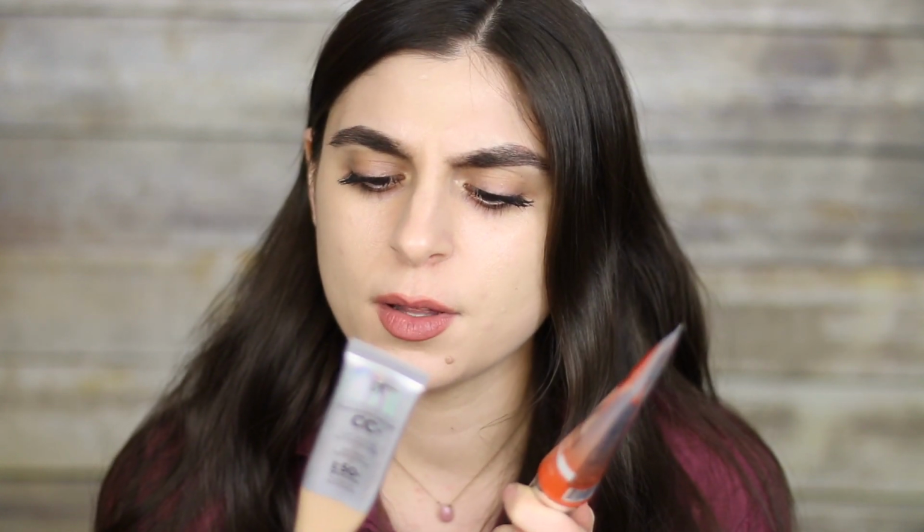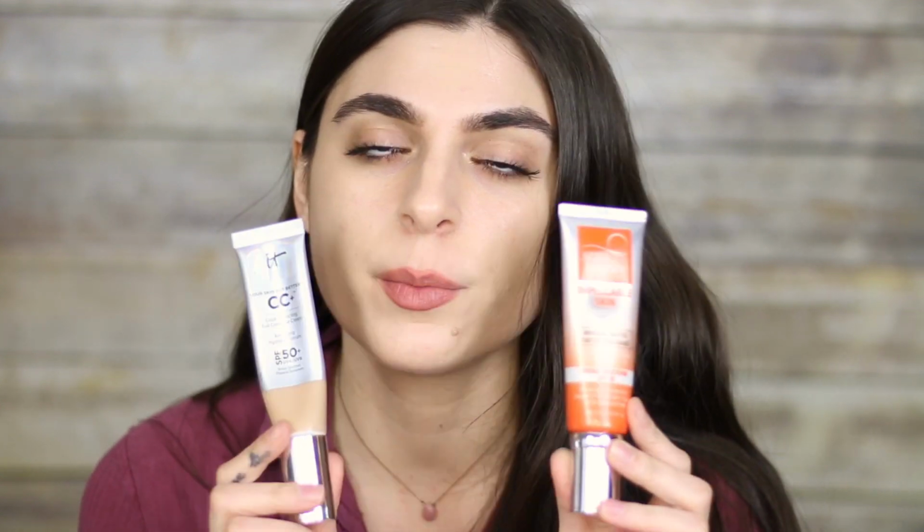And then I found this, which, by the way, is twice the size. So this is 2 ounces and this is 1 ounce. Is it 1 ounce? So this product costs around $40 and it is only 1 ounce. And this product is 2 ounces, so it is double the size, and it costs $55. And I know that's pretty pricey for a foundation.